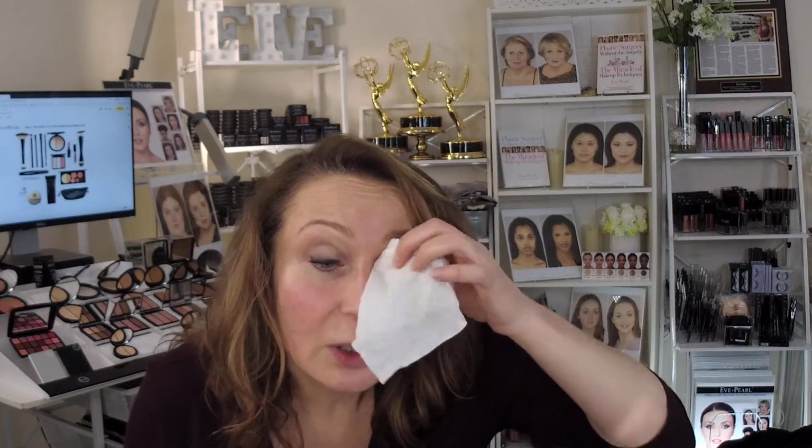But I do wash around the areas, and you want to make sure that when you wash your eyes and your face you're moisturizing up here as well, because those of us that are more mature get a little dryness over here. So always keep this moisturized and hydrated. And for that, we're going to start with the face therapy. So here we go. Face therapy and the brush.